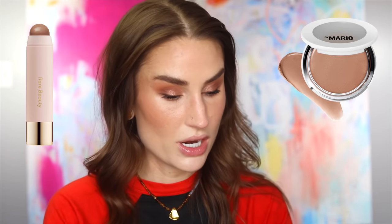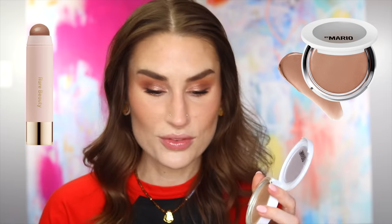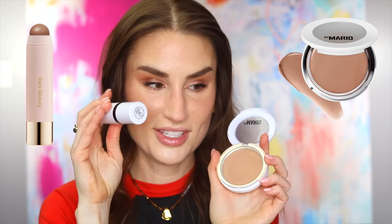So the Rare Beauty has this really beautiful silicone texture that's a little bit dry to the touch. You put it on and it spreads like a cream, but it has more of a hybrid finish. Whereas the Skin Enhancer from Make It by Mario, which I have sitting right here, is like a gel. And it does blend really beautifully. I am wearing it today. I love it. I'm actually wearing both of them. I'm wearing this and his stick bronzer because I have no chill.